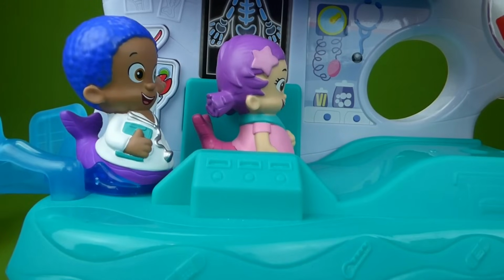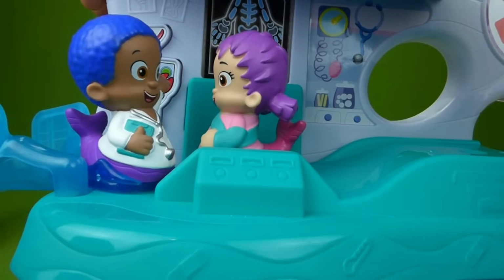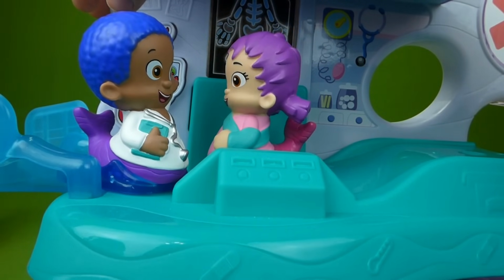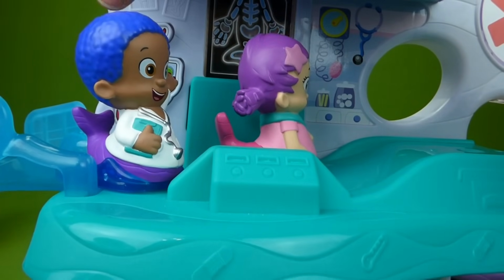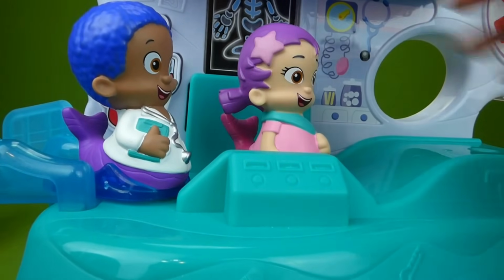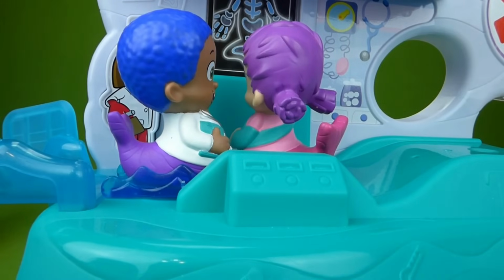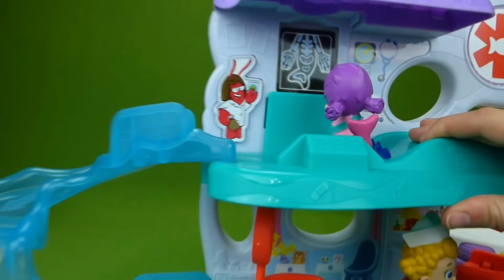Welcome to the x-ray room. And then turn this way. And one more the other way. Skeletons aren't just for Halloween. They're in our bodies every day. All right, I think we're all done with the x-rays, Una. Now the doctor's just going to bandage up your arm, and you'll be good to go. You're ready to go, Una.